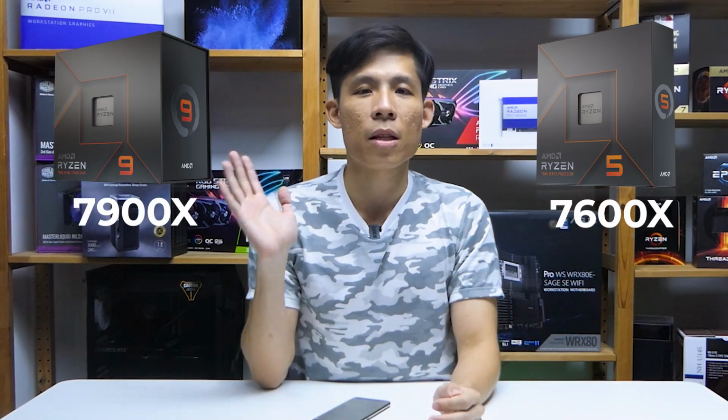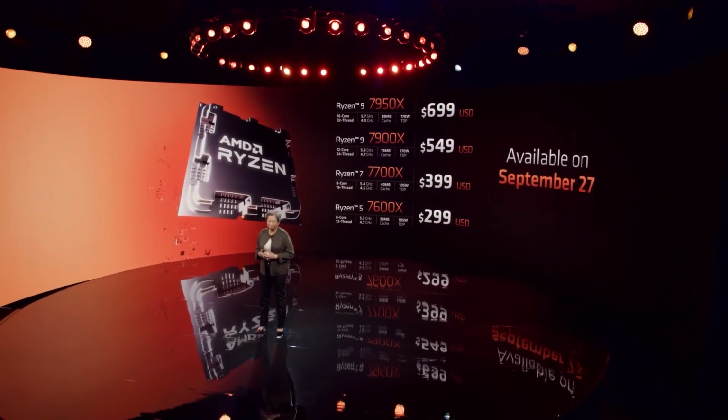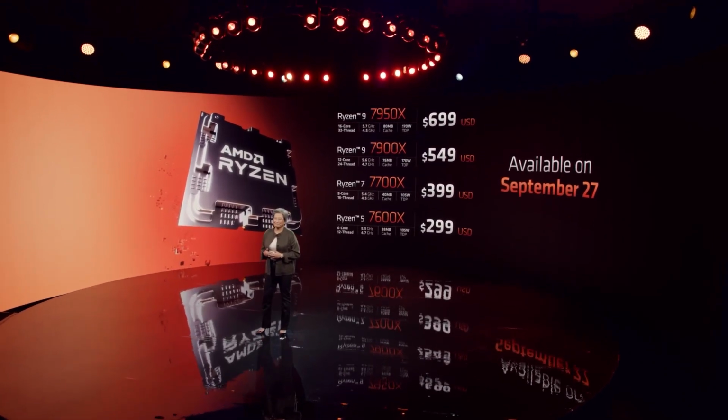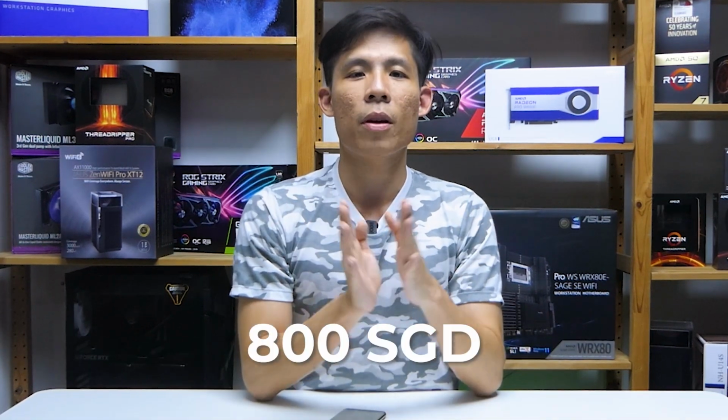Talking about money, of course, we have to address the prices of these new CPUs. I'm going to give particular attention to the 7600X and the 7900X. At launch, the 7600X is USD 299, the 5900X is USD 549. When they arrive on Singapore shores, the 7600X may retail at 340 to 360 Singapore dollars. The 7900X will be more than Singapore $800.